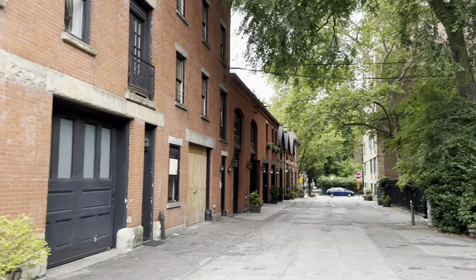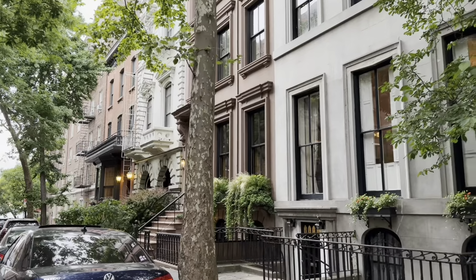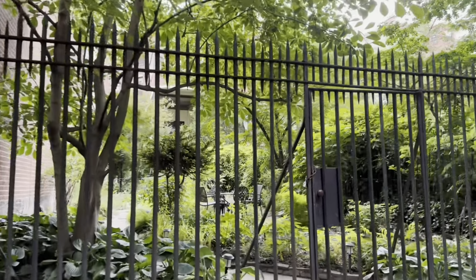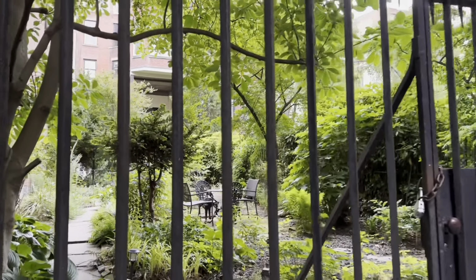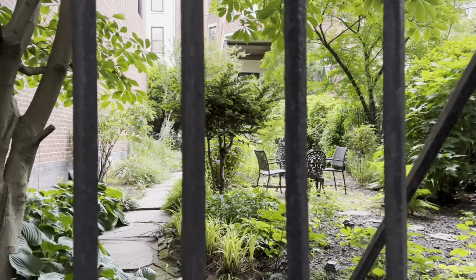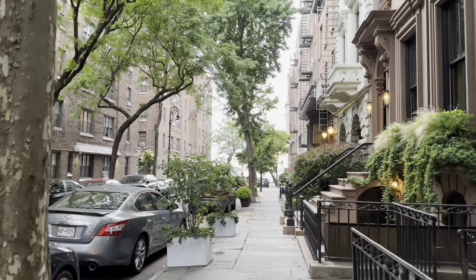All right, I'll fast forward a bit. Let's go to the Brooklyn Promenade. And in many of these affluent neighborhoods, you'll find these community gardens. It's locked right now. They close them usually in the evening, but they're basically big backyards for the residents of the neighborhood.